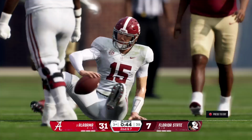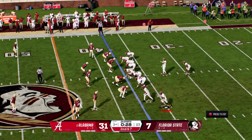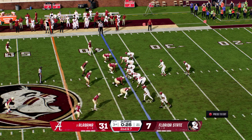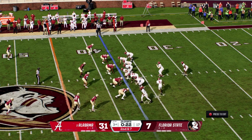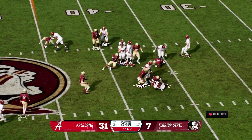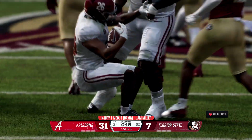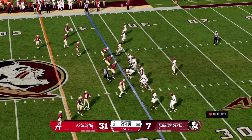You know, I really like this QB running the football because I know he's got a lot of speed. He's not the biggest guy in the world, so he's not going to be able to break a lot of tackles. You really got to do a good job of trying to scheme ways to get him out in more space. And the defense holds firm. No pickup at all on that play.